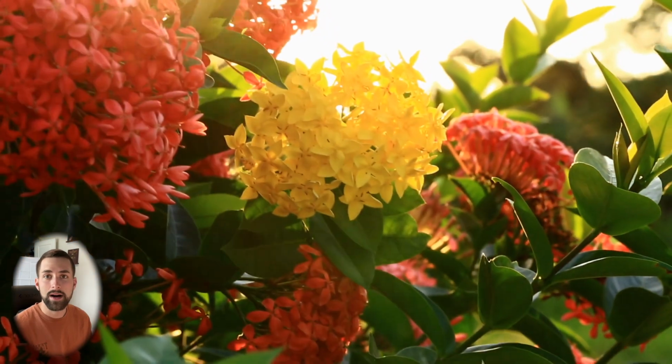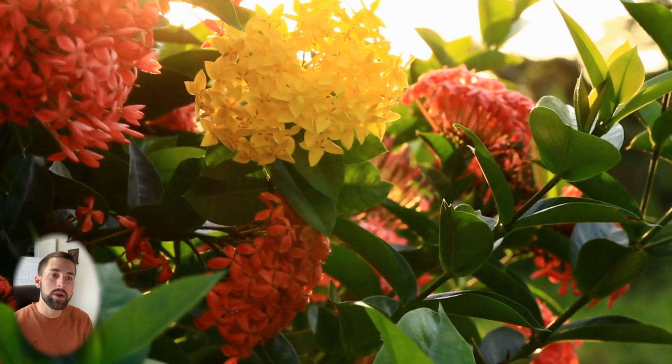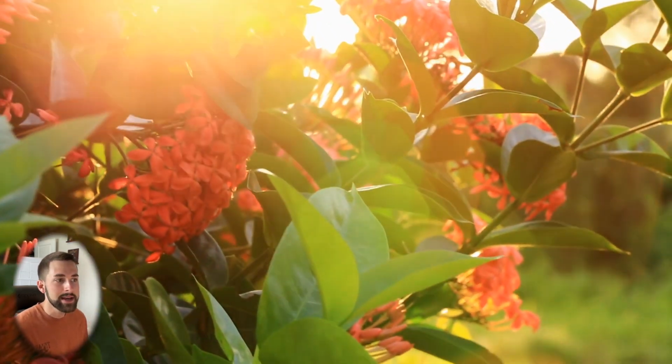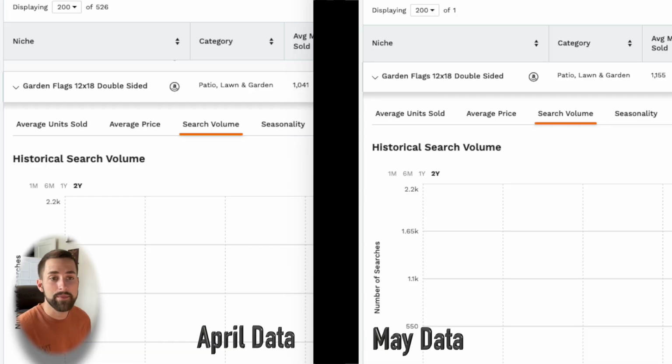Now, to kick things off, what we normally do is we take a look at one of April's products to see how it performed over the past 30 days. So let's jump into one of the products from last month, which was the Garden Flags 12 by 18 double-sided niche. A mouthful there, right?